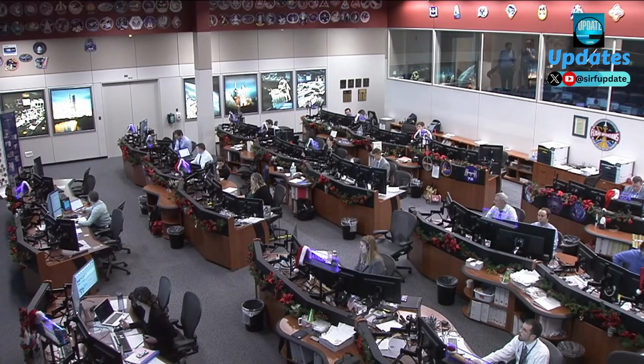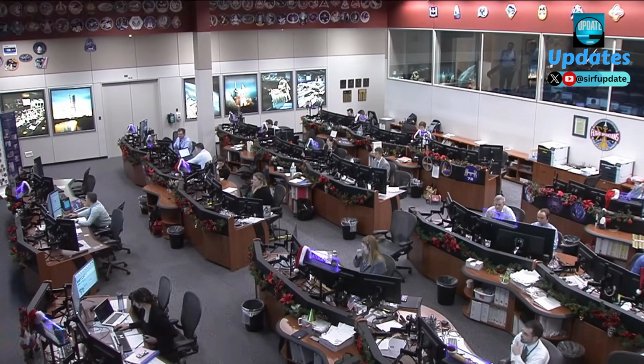The Dragon spacecraft is ready to return to Earth by making another delivery. It's returning some science experiments and hardware back to researchers on the ground. We are talking about a cargo spacecraft today, so there are no people on board the Dragon spacecraft that's getting ready to depart the space station.